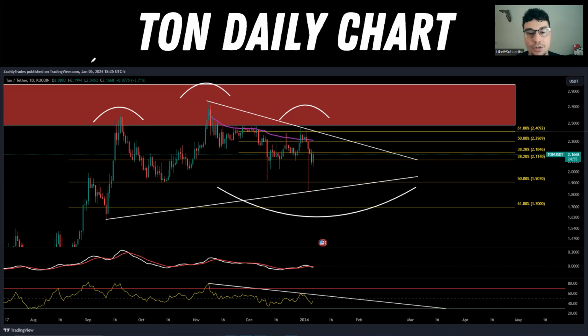Remember, we talked about trend continuation versus trend reversal. So we've had a move down, we've retraced, but what we need to do is consolidate through here and ultimately break above that 2.4092. Now, of course, when we do, we have that overhead supply that we talked about. It's a pretty big level because it's a weekly supply zone, and it's basically 2.5 up to about $3.